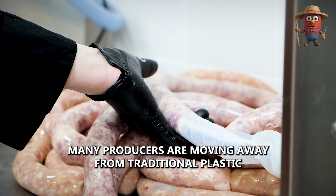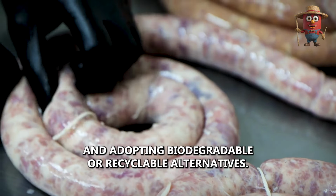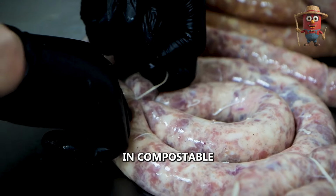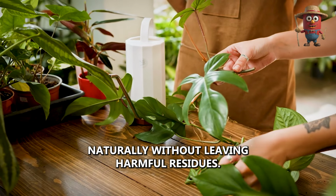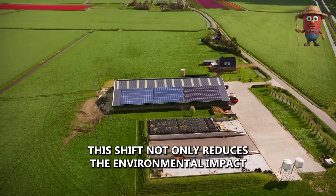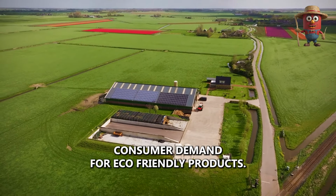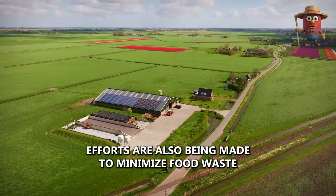Many producers are moving away from traditional plastic and adopting biodegradable or recyclable alternatives. For example, some sausages are now packaged in compostable films made from plant-based materials, which decompose naturally without leaving harmful residues. This shift not only reduces the environmental impact of packaging waste, but also aligns with the growing consumer demand for eco-friendly products. Efforts are also being made to minimize food waste.